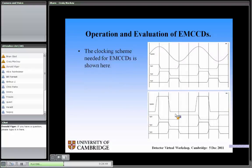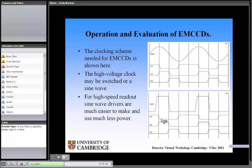The scheme you need for clocking electron multiplying CCDs is shown here. You can either have a switched wave, and that's shown on the bottom of these two here, where the high voltage has to reach its peak signal level before this particular phase goes from high to low. That gives you the best multiplication synchronism. The other one is to use a sine wave, which is the top here, where again the peak signal level on the sine wave driver is achieved before phase 1 here goes low.